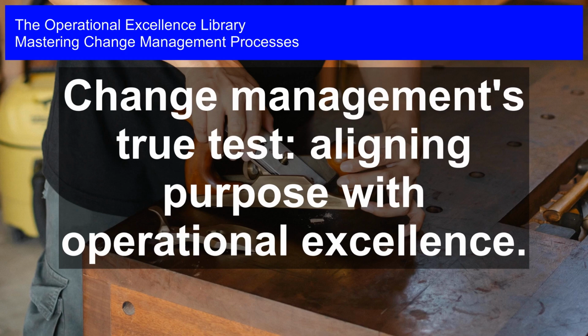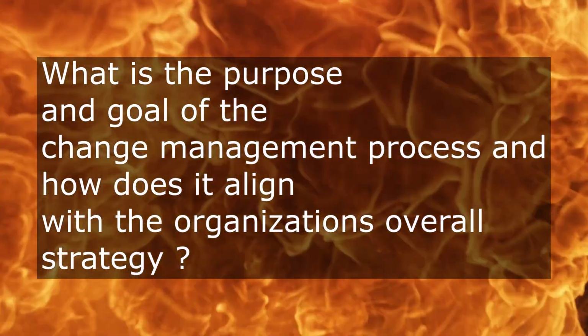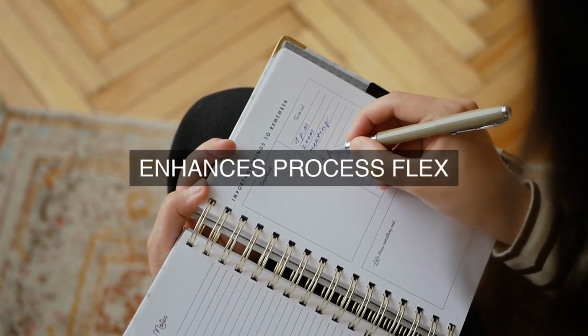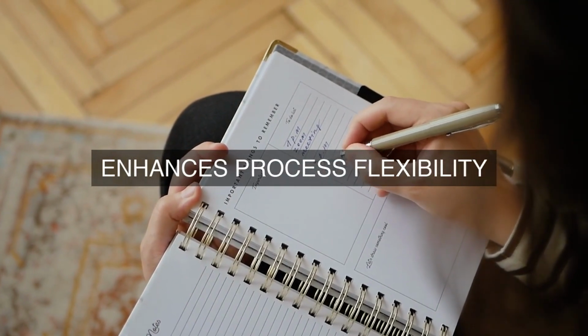Mastering change management processes. Change management's true test: aligning purpose with operational excellence. Which specific objectives does the change management process aim to achieve, and how does its purpose and goal align with the organization's overall strategy, thereby ensuring operational excellence in its implementation?